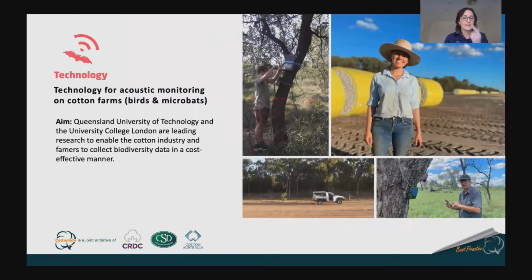The third activity under the Cotton Landcare Tech-Innovations project is developing technology for cost-effective acoustic monitoring of biodiversity on cotton farms. The project is led by Queensland University of Technology, who are collaborating with UK partners at University College London. Through collection, training and testing acoustic recording data, the project has developed acoustic recognizer software for a subset of bird and bat species, which are indicators of biodiversity condition on cotton farms.